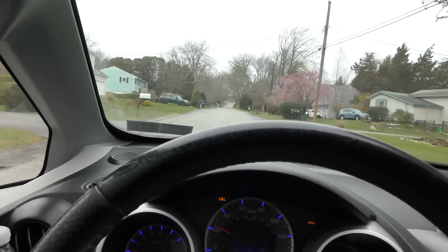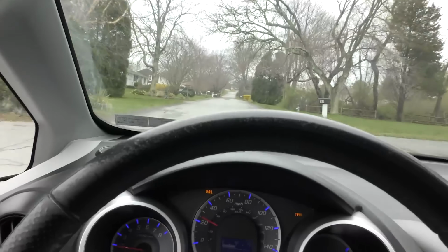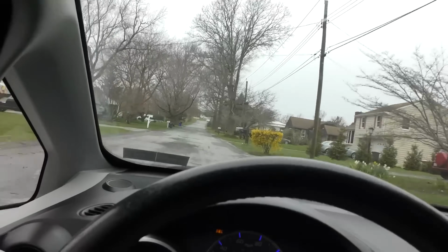Actually, it rides better than my Toyota Matrix does. Of course, it's 3 years newer too, but Hondas do have a tendency of riding and driving better than Toyotas. They have better suspension systems.